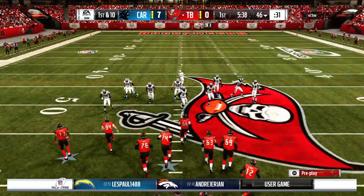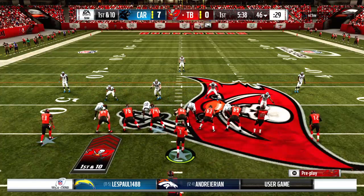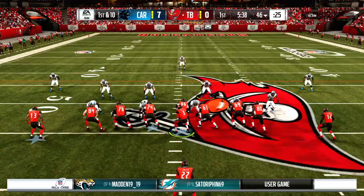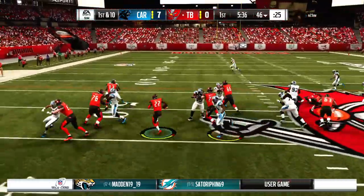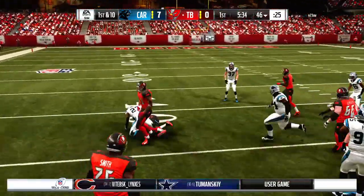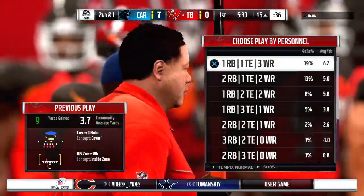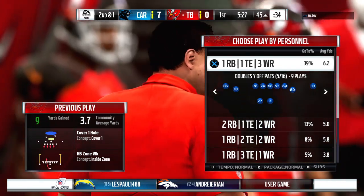So the missed 56-yarder, and now the flip side. Good starting field position at the 46 near midfield. They'll start the drive with a carry by Jones. And he takes it across midfield to the 45. 9 yards is the pickup there, and they'll have a 2nd and 1.